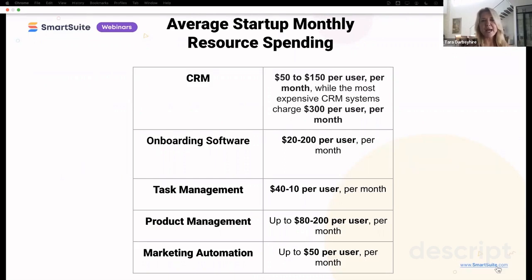So if you're looking at adding an additional $600 to $1,000 a month for all of these different licenses, different solutions that don't talk to each other, and you must conform to the process that those solutions make you have, it's costing you time, it's costing you efficiencies, and obviously it's costing you hard dollars.